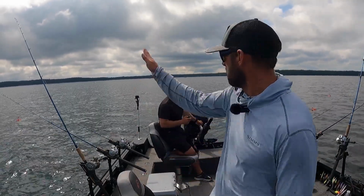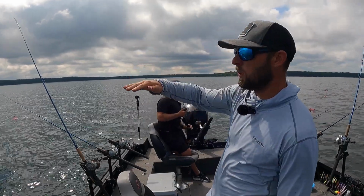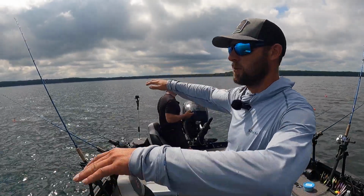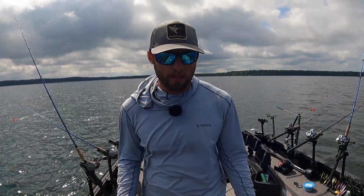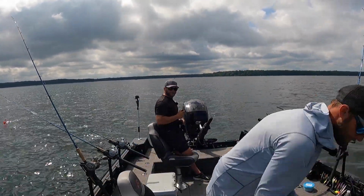What does a bug look like in the water, Mitchell? Does it look like this? Or is it going crazy? No. Or does it just go kind of slow and wispy? It's slow and wispy and just kind of hanging in the water, almost weightless. So these are the kind of things that you want to mimic when you get this kind of a deal going on.